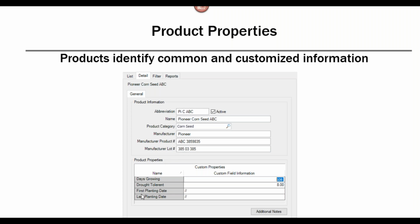And down at the bottom are product properties called custom field properties that are going to be user defined by you. So you can decide what kind of details you need to be tracking. In this case, it's a seed. So we've created a field for days of growing and a drought tolerance score and a first planting date for this variety and a last planting date.